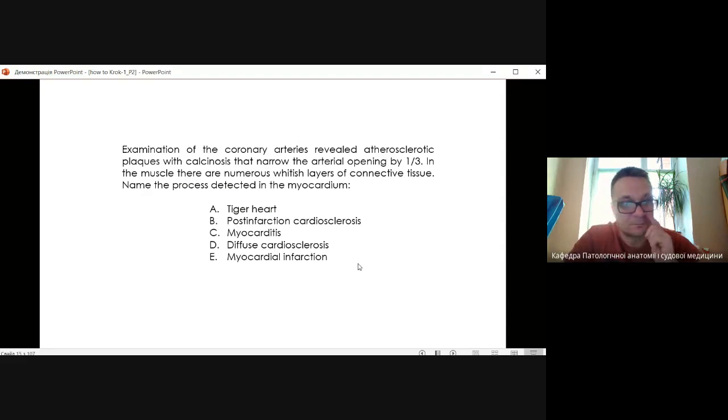Okay, next question. Examination of the coronary arteries revealed atherosclerotic plaques with calcinosis that narrow the arterial opening by 1/3. In the muscle, there are numerous whitish layers of connective tissue. Name the process detected in the myocardium. Okay. D. Nothing is difficult with this case.